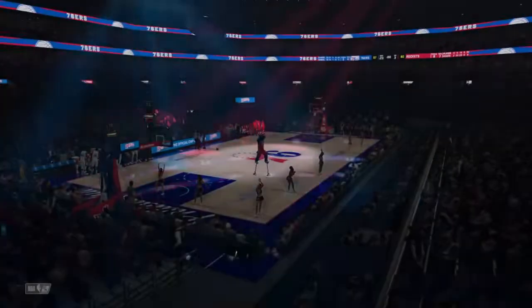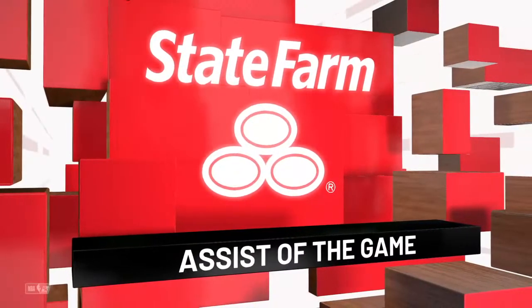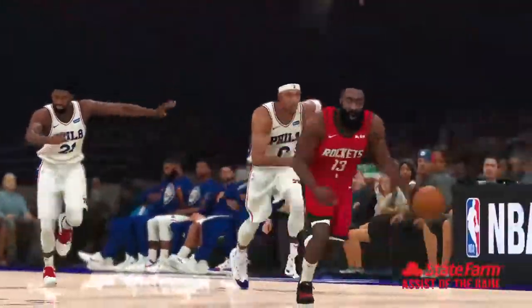And now let's go back to a play from earlier as we show you our State Farm assist of the game. He sliced the D wide open with this feed. They had no chance to prevent that basket. No, it's quick decision making. You see a guy open, you can't hesitate. That's an outstanding play.